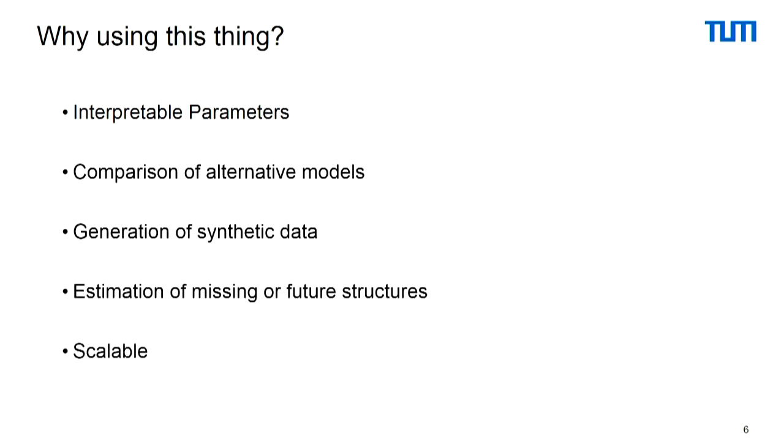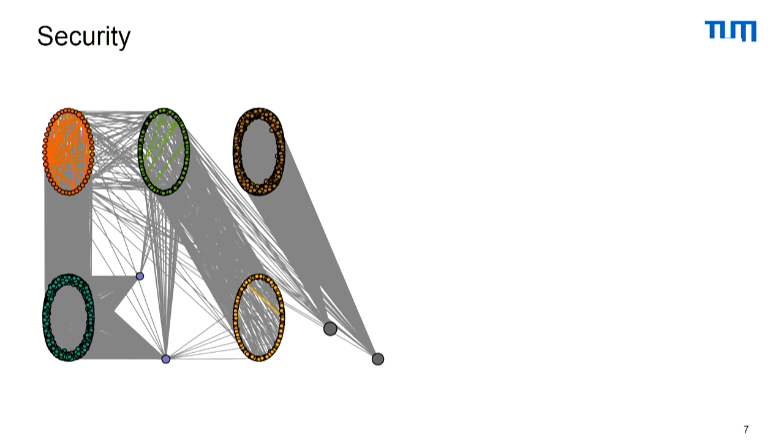And it's scalable, so to create a model, you don't necessarily need to look at all nodes. A representative subset might be enough. What we now did a little bit was, on the one hand, look into security. So we used this model to infer basically the structure of IP-to-IP communication in a university network. And then we found, for example, nodes that do stuff like this. And it turned out that those were bots, and we were able to find those bots very reliably.